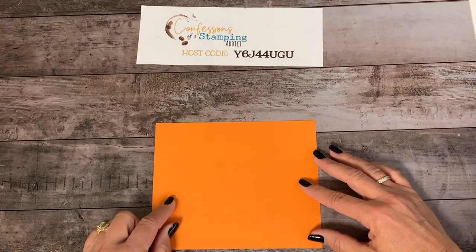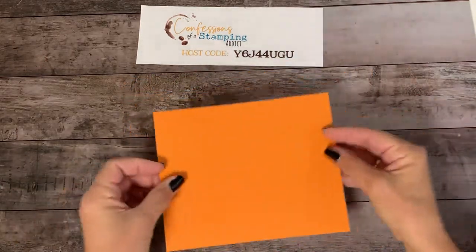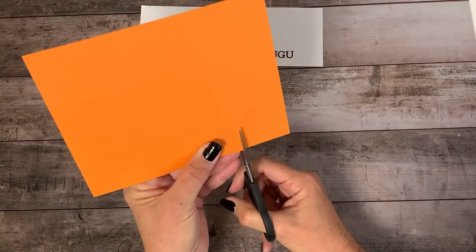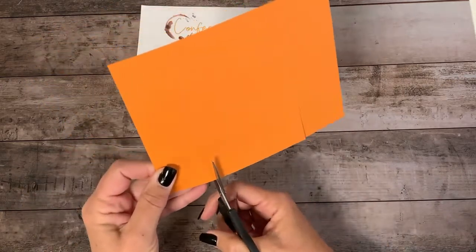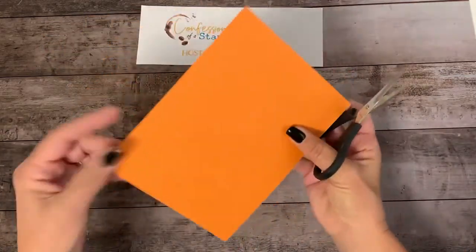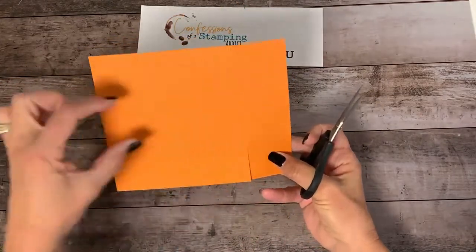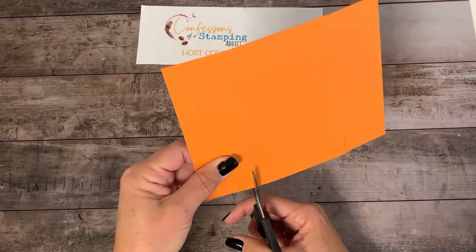And then I scored it at 1 3/4. And now I'm not sure if you can see that, but there is score lines there. And then I'm going to take my paper trimmer, and we're going to make a small box. So you're just going to cut on 4 of those score lines, and it doesn't really matter which ones you do, but you do have to do the ones that are opposite the sides. I just always choose the long side to do, but seriously, you could do these 2 sides, but don't do all of them or you'll cut a little square out of every corner.